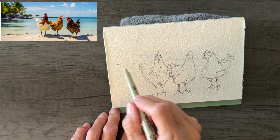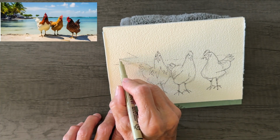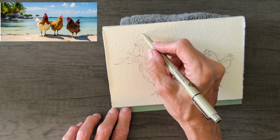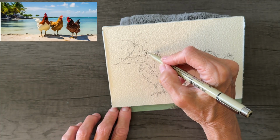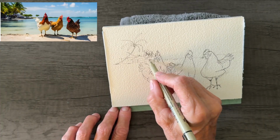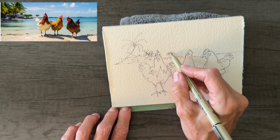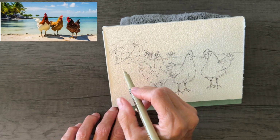So here I've got the chickens all put in, and I'm going to put a little bit of a background here. There's a little house and maybe a little four-season room there, and then some palm trees. There's a couple little palm trees to the left, but I'm going to put them right between the two chickens there. I kind of ran out of room because this image is a little bit longer than my piece of paper.